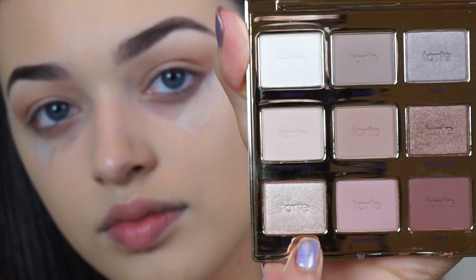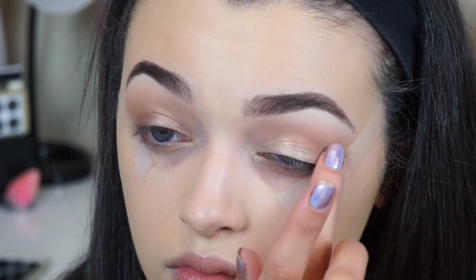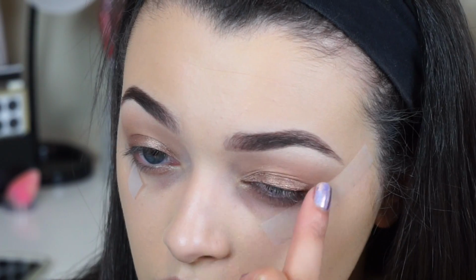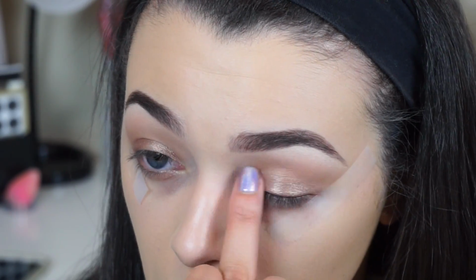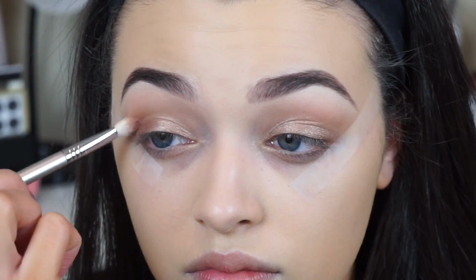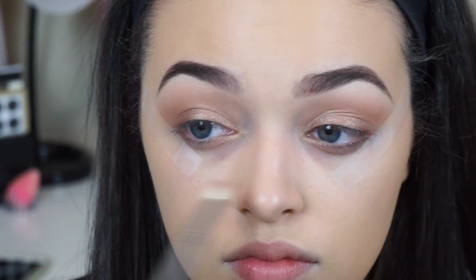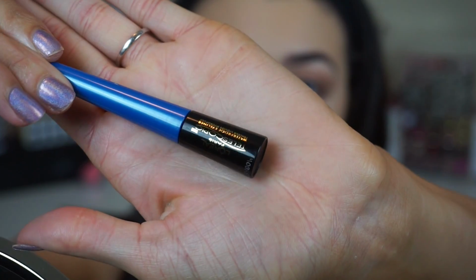And now for my lid colors, I'm going to be taking the shade Funny Girl and Firecracker. And what I'm going to do is apply a layer of Funny Girl and then apply a layer of Firecracker and then go over again with maybe one or two passes of the shade Funny Girl. Just because since they are such different contrast shades, I didn't want to mix them together in the palette. And I thought that would be the most simple way to get a very pigmented payoff. And then using my Sigma E25, I'm just going to make sure that that color is blended.